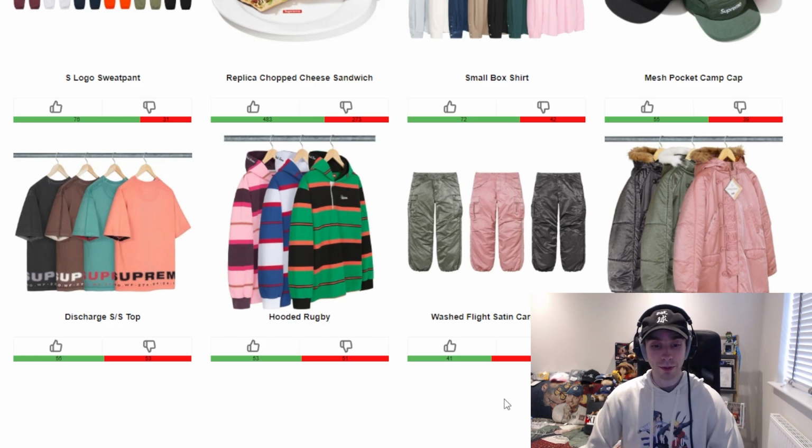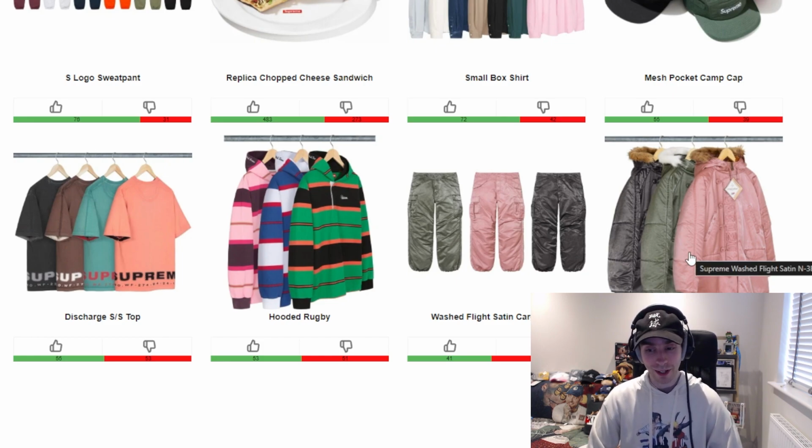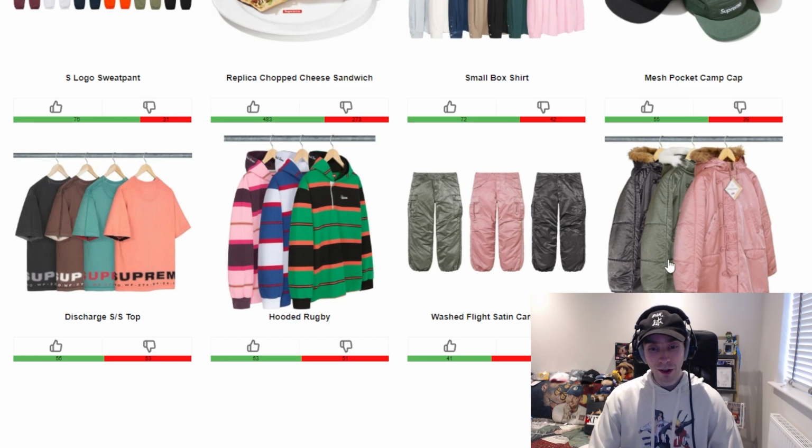And to finish off the week, we have the washed pieces, being the Flight satin cargo pant and the Flight satin N3B Parka. I still remember when my brother sold an N3B Parka that I liked of Supreme's for like 150 or something, some really terrible price. So yeah, pain. But the olive and the pink colourway are probably my favourite when it comes to this. The black colourway, there's just something not looking too great about it.